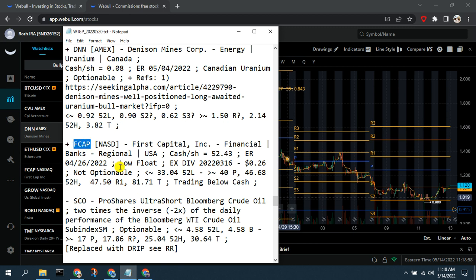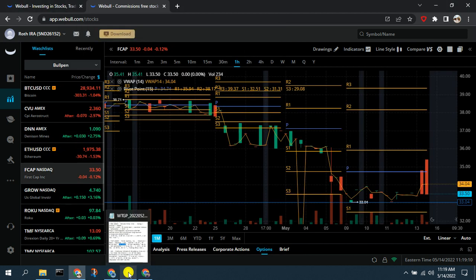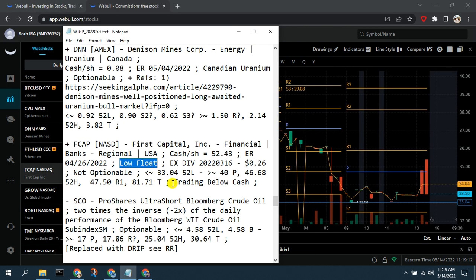FCAP, this is an interesting one that came up in one of our screeners. We've had it on the watch list in the past, and it's been a little frustrating because it is a low float, but it's a regional bank, and right now it's trading below cash. It has 52.43 in cash, and it's trading in the 33s, and it's a bank.